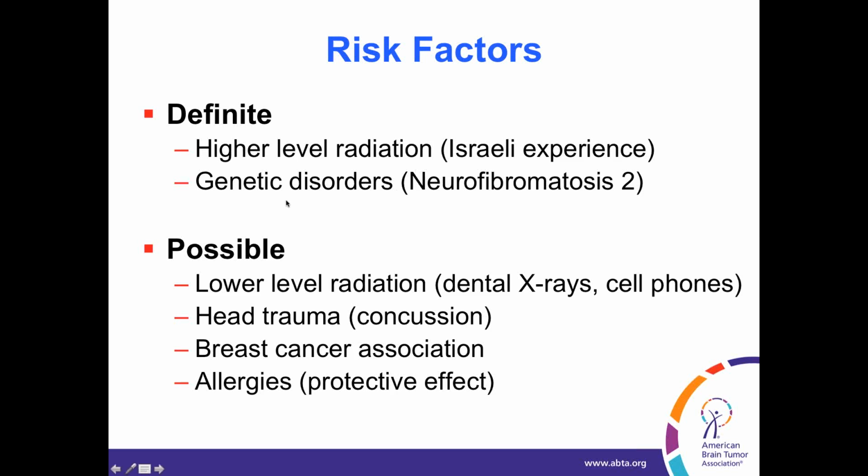Now, there are some genetic disorders that cause meningiomas. The most common is neurofibromatosis type 2. This is a mutation that typically runs in families. It's on chromosome 22, and it leads to multiple meningiomas and also multiple acoustic neuromas.